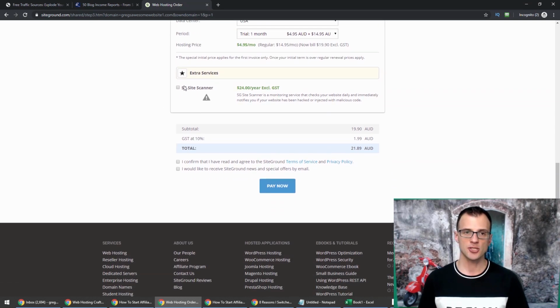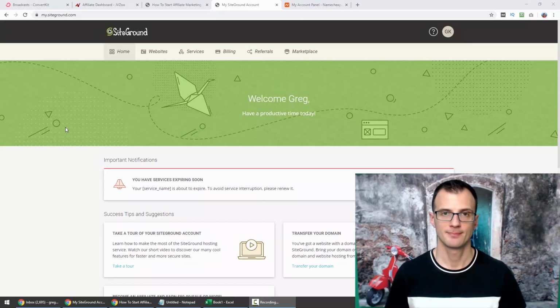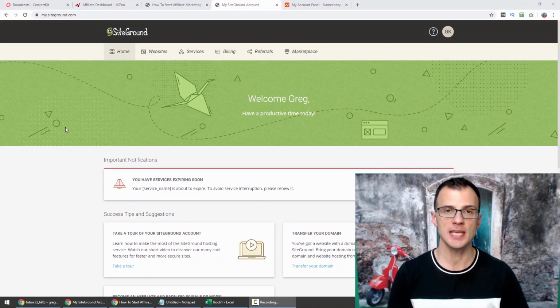For extra services, don't tick this site scanner, you don't need it. And here, make sure that everything is correct and then go ahead and complete the order. After you pay for the hosting account, you will get your login details and so forth.